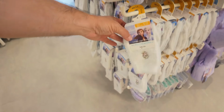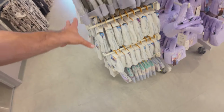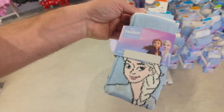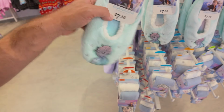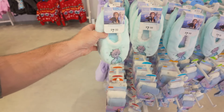They have the little pair of plush socks, which are $7. This is all youth size. And this is another pair of socks. How much are these? $7 for those, and those are sparkly too. Two pairs of socks, $7. They have these little slides or little slippers, $7.50. Those are nice. New item.